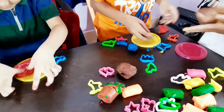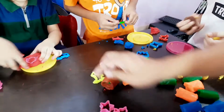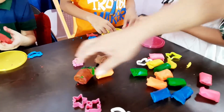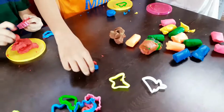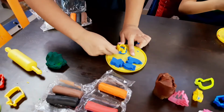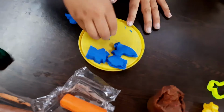Use all the shapes that are there. Use any other shape, it's alright. Keep it here in the middle for everyone to see. Which clay shapes you have used, bring it. So, Yaya has finished 3 shapes. Wow! We can keep the shapes in front.